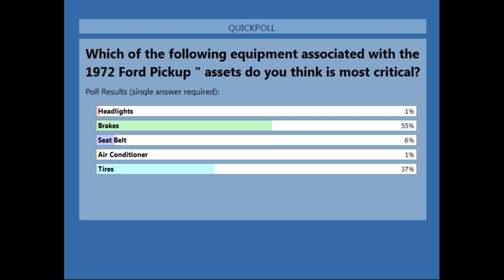Well, only 1% feel headlights is most critical. Over half, 55%, feel the brakes are most critical. 6% say seatbelt. 1% say air conditioning. They don't live where I live today. And 37% say tires. Okay, so back to you, Steve.